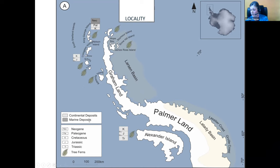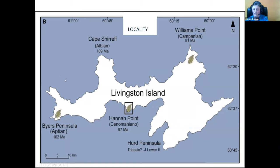We see in this area Adelaide Island, Davidson Island, and King George Island too. We can see the sites on Livingston Island that contain records of fern fossils, and the proposed ages. In this case, our study area is Hannah Point in the south of Livingston Island. And here we can see the main place with plant fossils and their deposits.